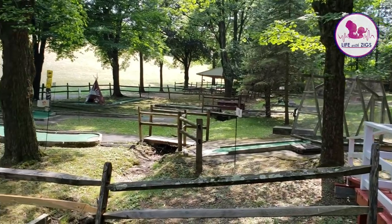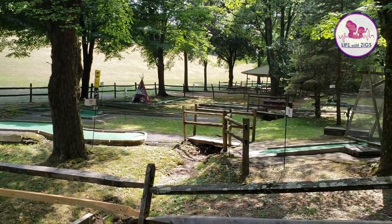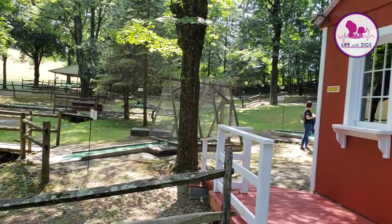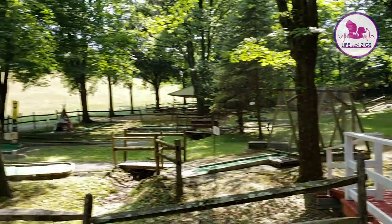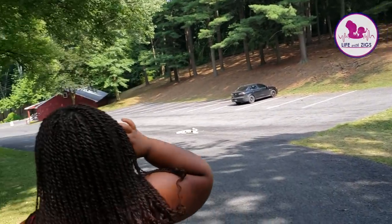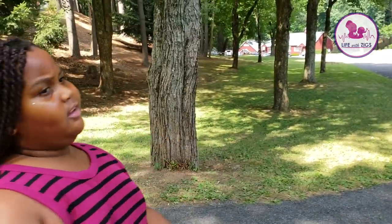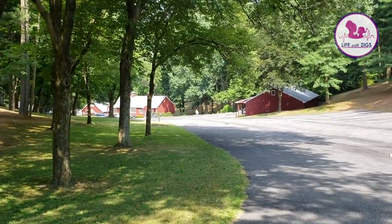See, they got miniature golf here. There's a little teepee there in the back. There's 18 holes. Yeah, but we're not going to play miniature golf today, because we don't really feel like it. Zoe doesn't feel like it, but we are going to go on the nature trail, and the gift shop, and the ice cream place. Let's go check this out. Polar ice cream place, too.